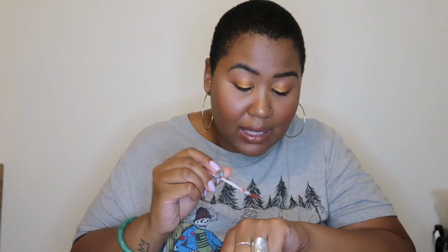I love the formula of this. It doesn't smell like anything. I love the applicator. I got this at Face Value, and this is the color Nut-ritious.